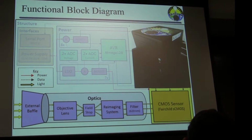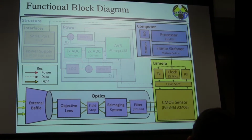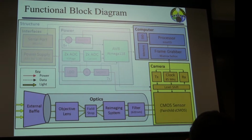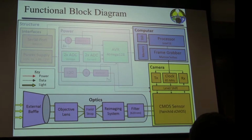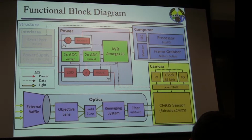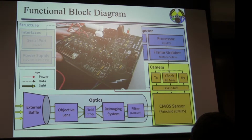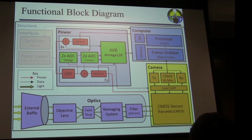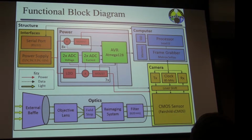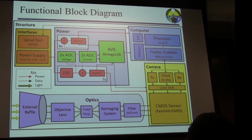That's an off-the-shelf computer. However, most of the software on it is custom written. That processes all of our images and turns starlight and pixel data into attitude data. All this is supported by a custom power board that we built. That power board is also capable of measuring diagnostic data and watching over the system to ensure it runs smoothly. Finally, we have our interfaces to the rest of the balloon payload structure.